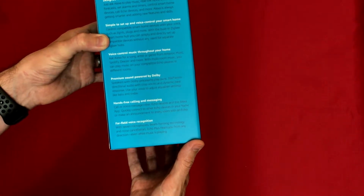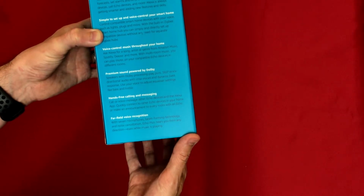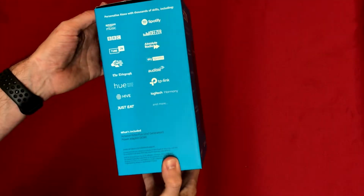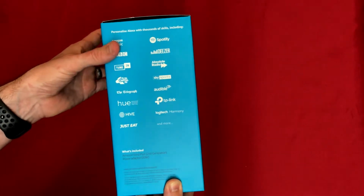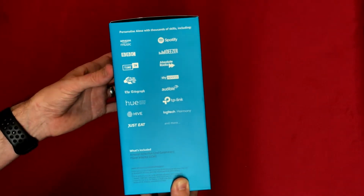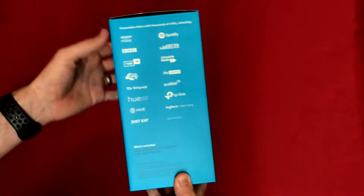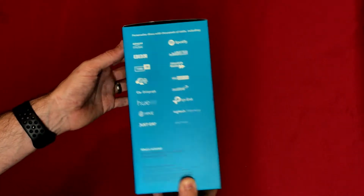Far-field voice recognition. With 7 microphones, beamforming technology and noise cancellation, Echo Plus hears you from any direction, even while the music's playing. Okay, so you can personalise Alexa with thousands of skills including Amazon Music, BBC, TuneIn, Spotify, Deezer, Absolute Radio or a number of different radio stations, Sky Sports, The Telegraph, Audible, Hue, TP-Link, Logitech, etc. There's obviously a lot of different skills available, which I will hopefully be exploring later.